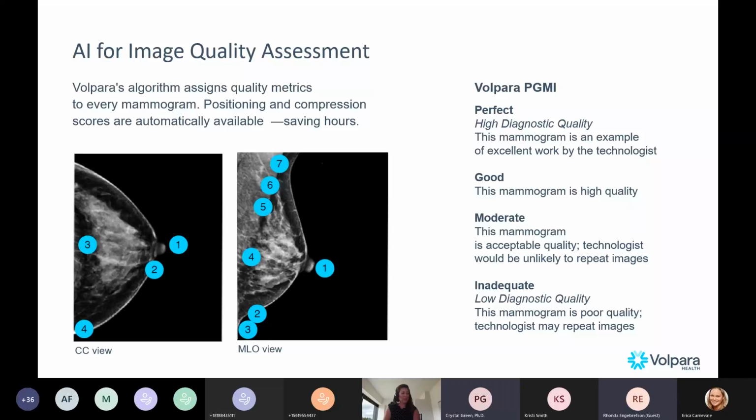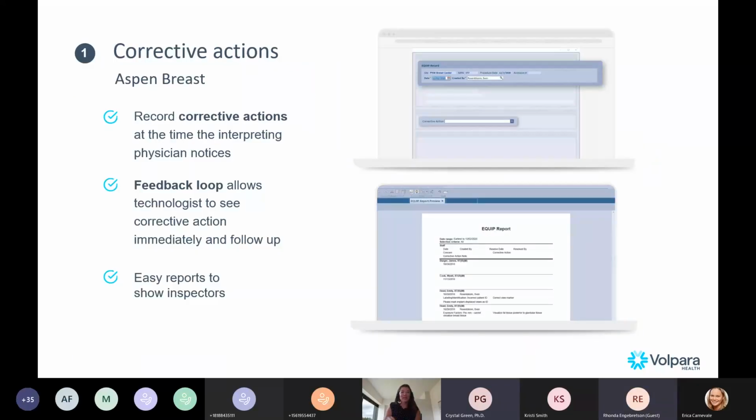Yeah, it definitely takes that personal piece out of it when it's just subjective. Now, we did touch on corrective action. I think you have a great process with this. I know that you also use Aspen Breast. So do you use this feedback loop process in Aspen as well? No, we do not. I don't think we have that integration just yet, but I can't wait.